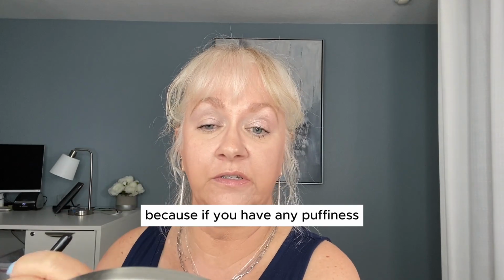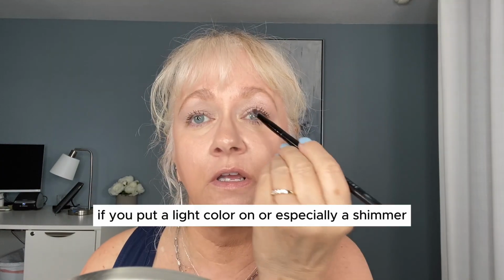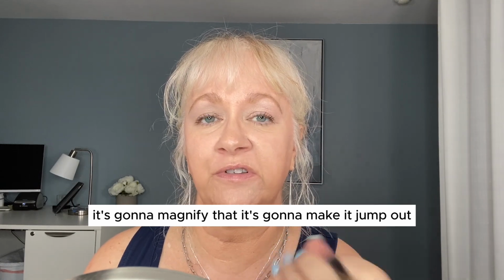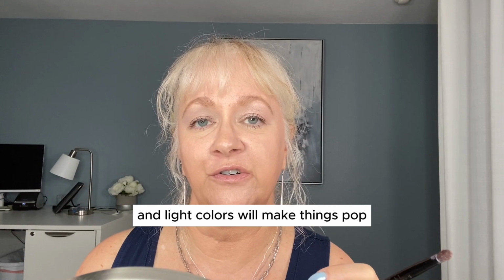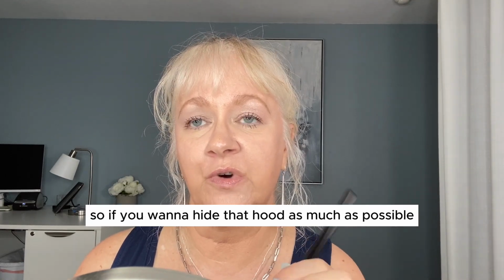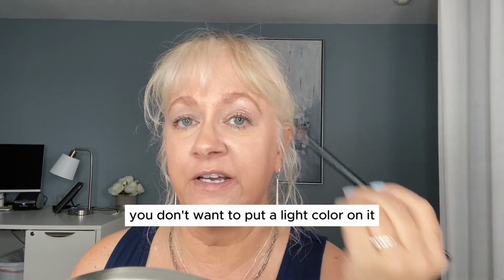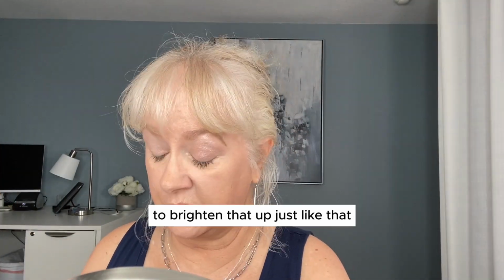Keep it on your eyelid, because if you have any puffiness, like right in here, right in there, if you put a light color on it, or especially a shimmer, it's going to magnify that. It's going to make it jump out. That's going to be the first thing that you see. Dark colors will make things recede, and light colors will make things pop. So if you want to hide that hood as much as possible, you don't want to put a light color on it, and definitely not a shimmer. So keep that shimmer on the inner corner to brighten that up, just like that.